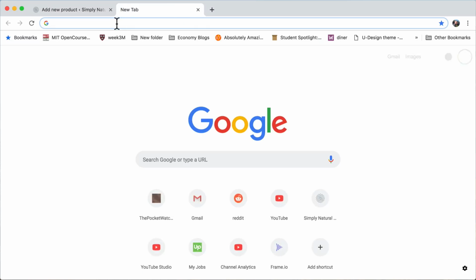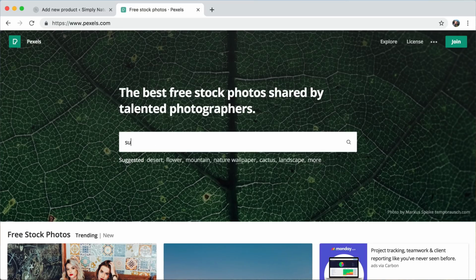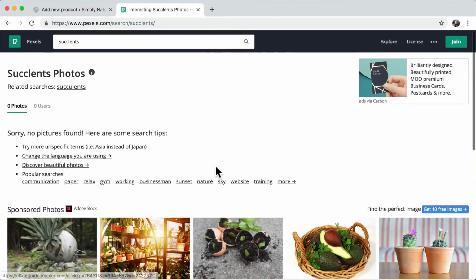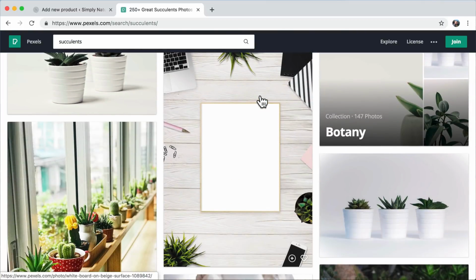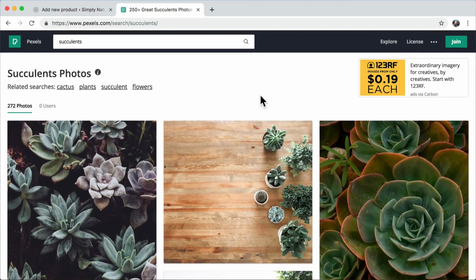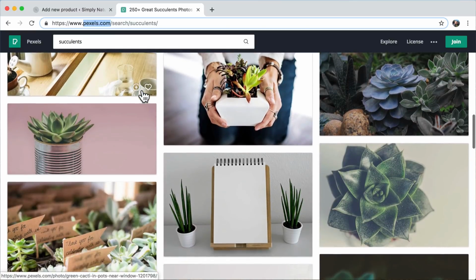Let's go to pexels.com and maybe search for some succulents. I don't know how to spell, so that's a problem all the time that I have to deal with. And Tyler, do we have permission to use these pictures, or are these copyrighted? Right, so these are all copyright free. This is pexels.com, Pexels. Another good one is unsplash.com. But these are all copyright free. We could use them however we want.